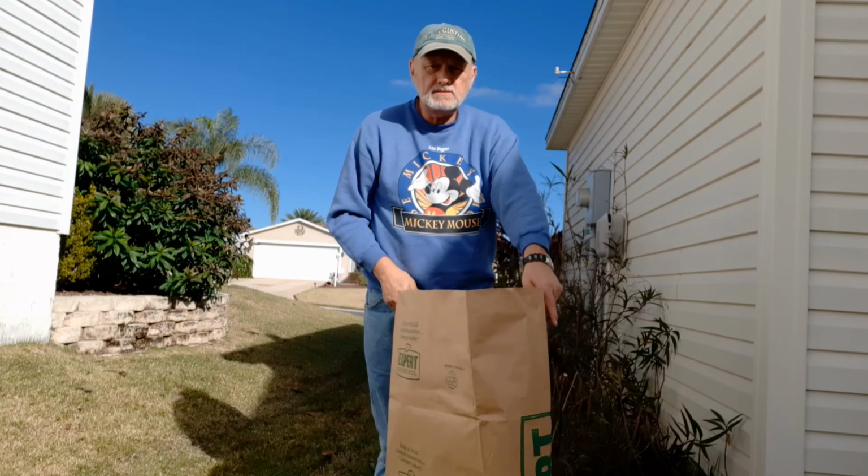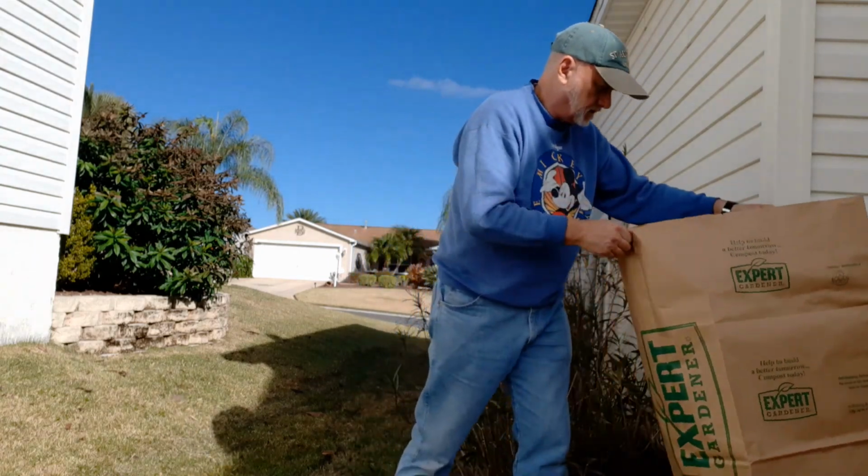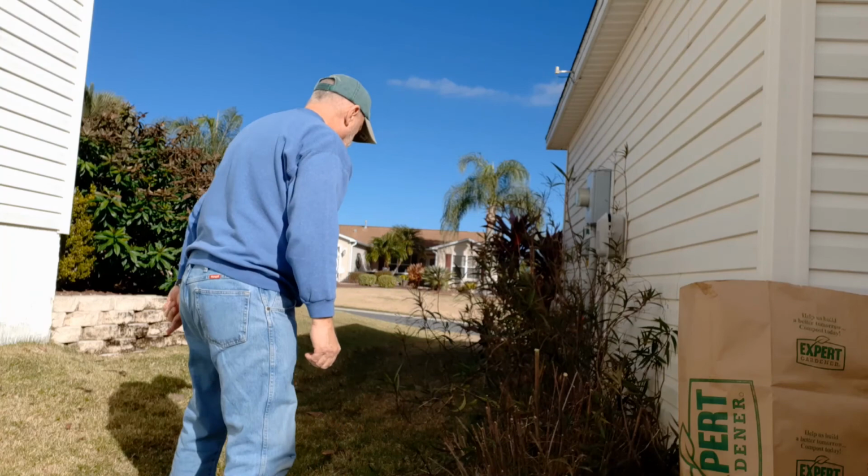The good thing is, on these big brown bags, give you a lot of room. Just got a little more to pick up here.